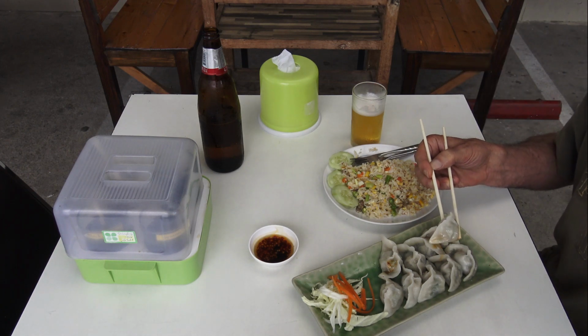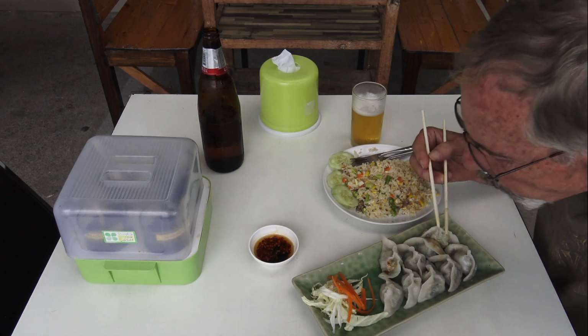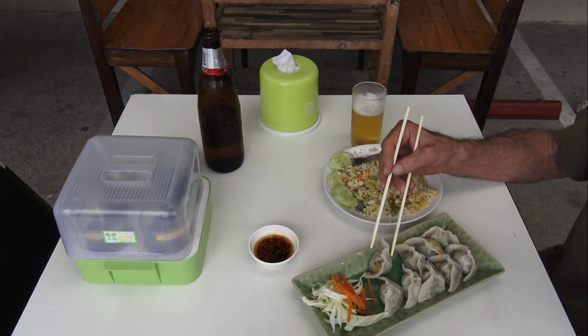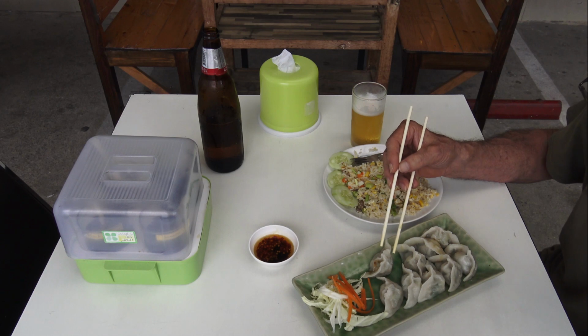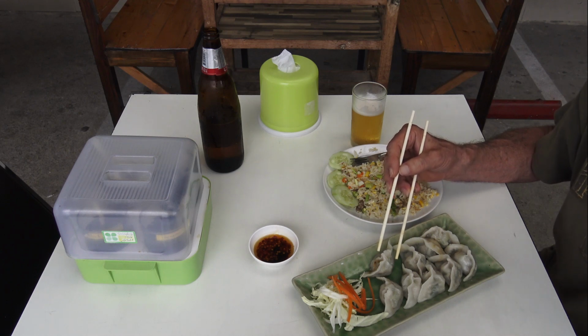I'm checking to see if I'm about to burn my face off. Yeah. They're real tasty. There's usually some mixed vegetables and meat. Anything from pork to crab. Some of the crab dumplings I've had in Shanghai were to die for.